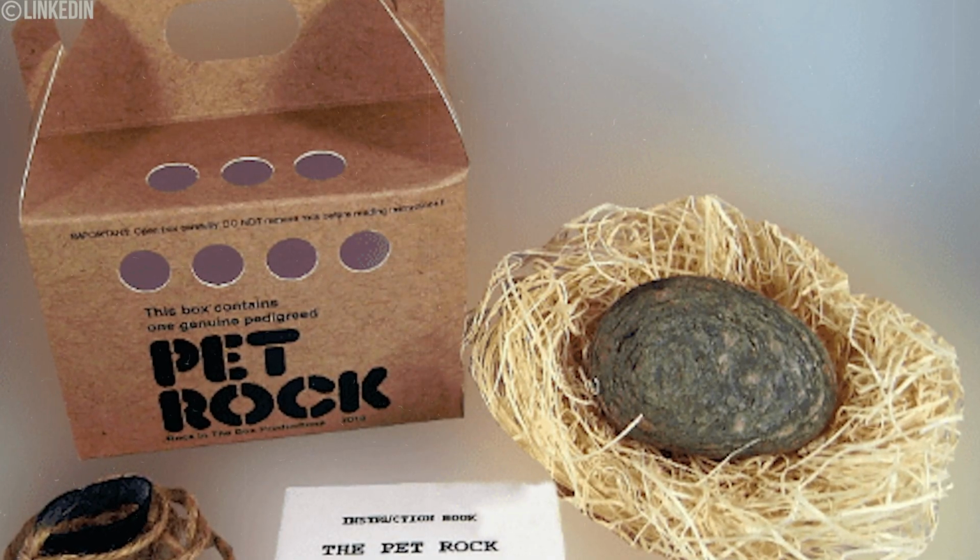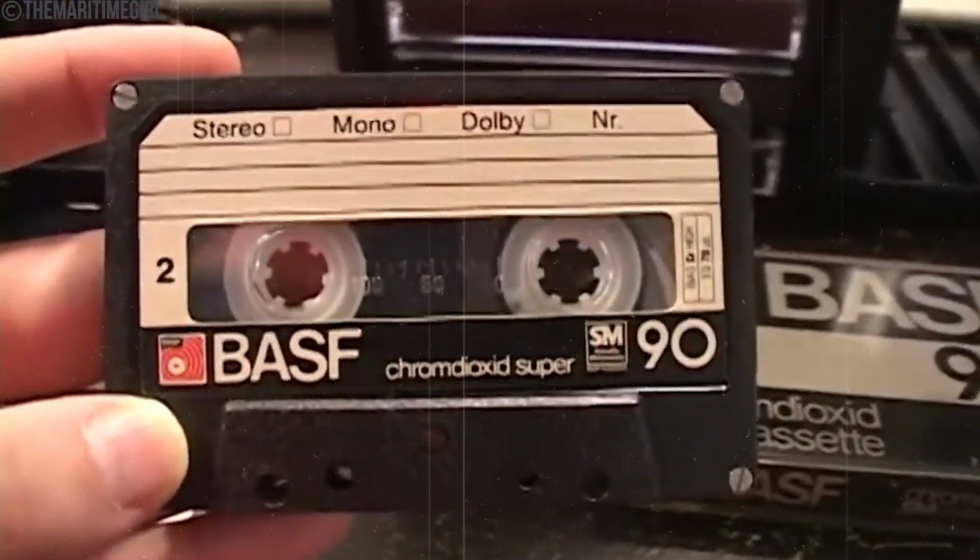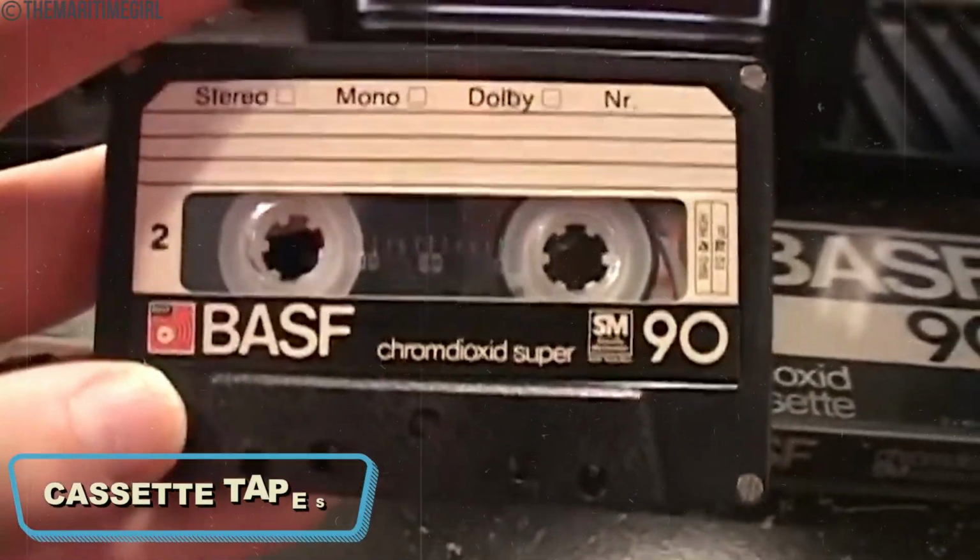But just when you thought things couldn't get any stranger, there was another trend that really hit the right note. Before streaming apps like Spotify took over, cassette tapes were the thing.